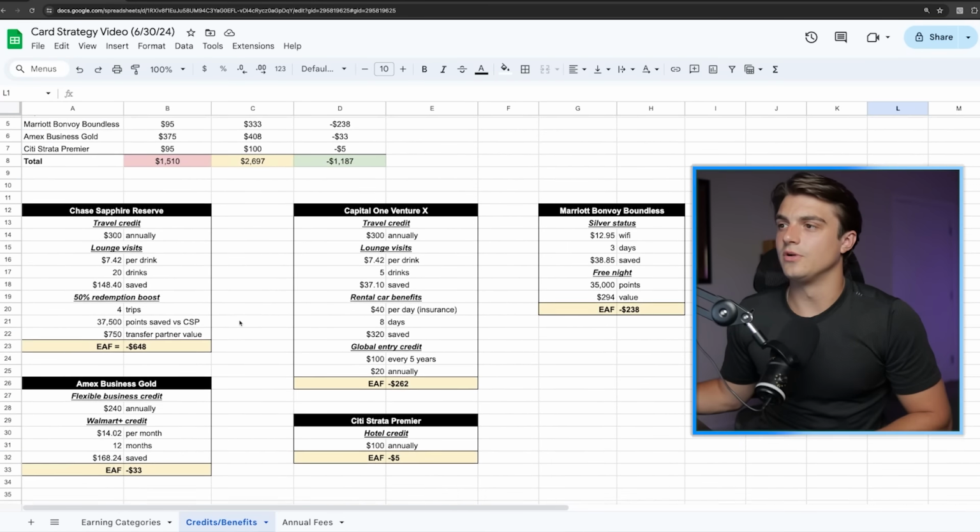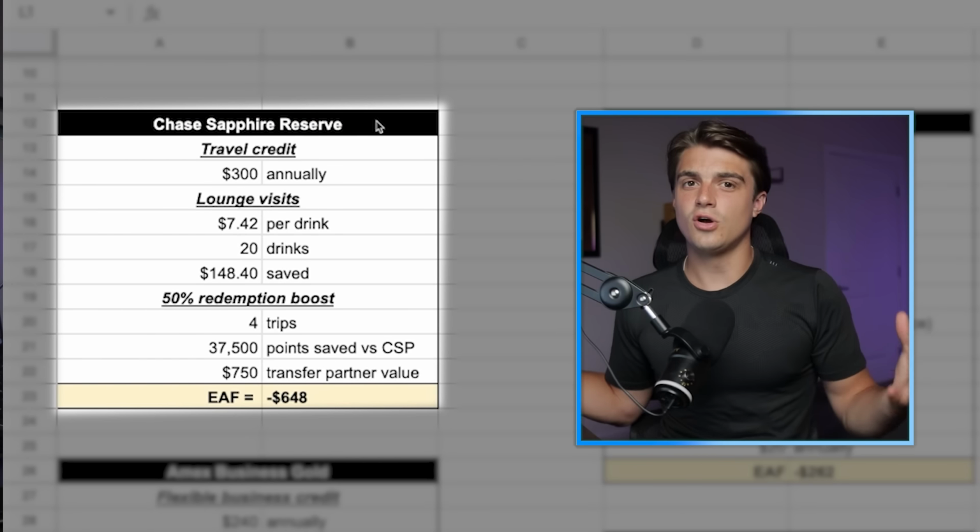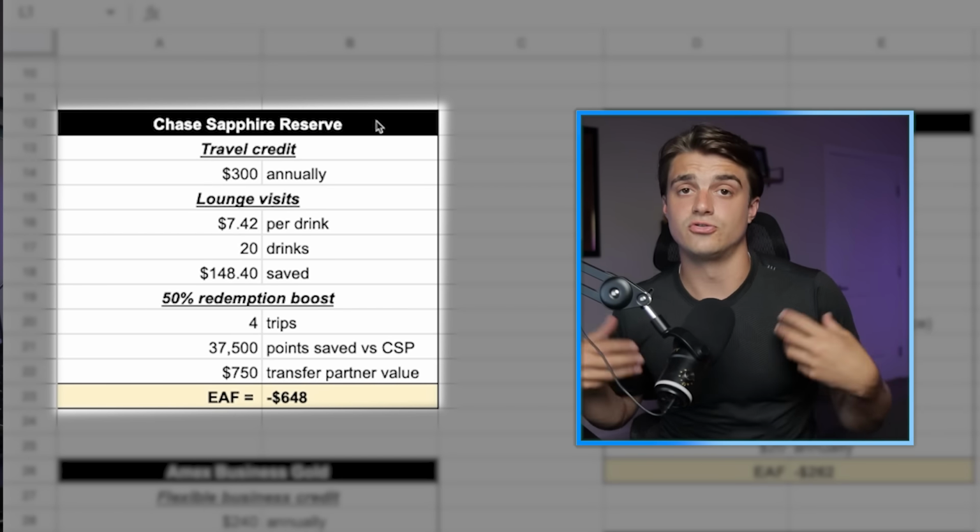Let's go ahead and scroll past this summary table for now and just dive into each of these cards individually, starting with the Chase Sapphire Reserve. So this card offers me 3 main benefits that I actually genuinely use.